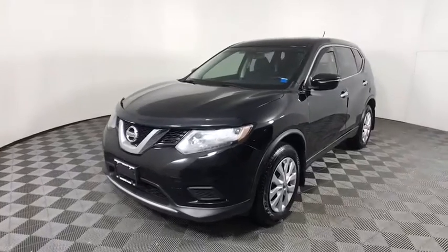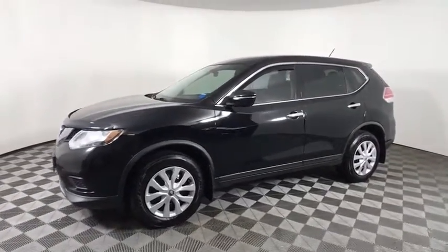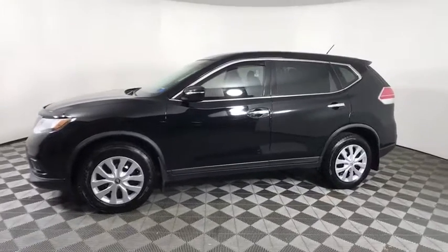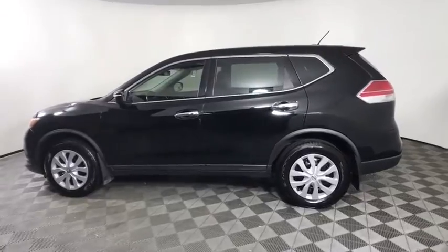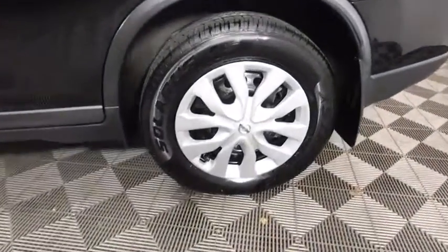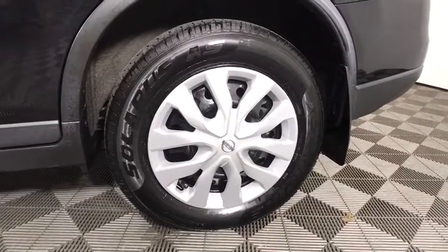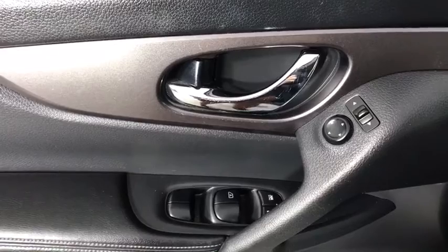Stop by and take a look at the 2015 Nissan Rogue. The stylish Rogue gets 27 mpg and still boasts nearly 58 cubic feet of cargo space. With a 5-star side impact safety rating and confident handling, the Rogue is more than you expect and everything you deserve. This vehicle has less than 65,000 miles.